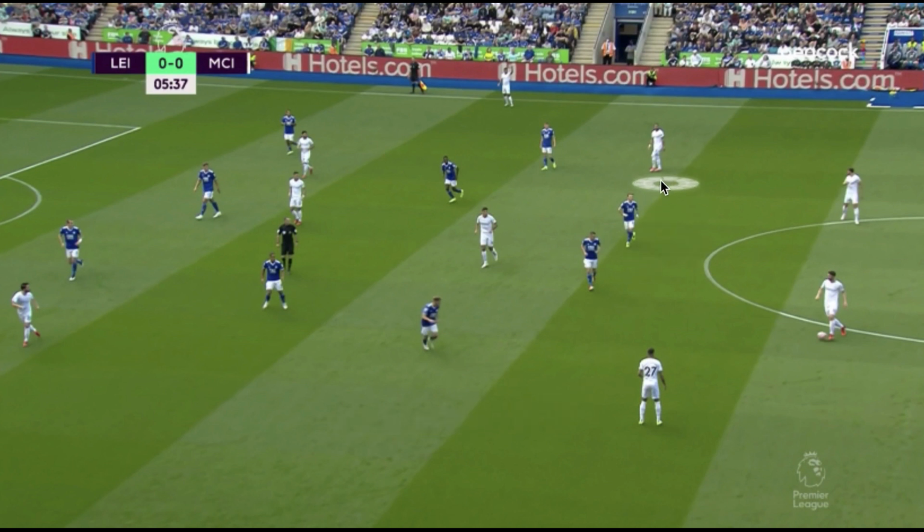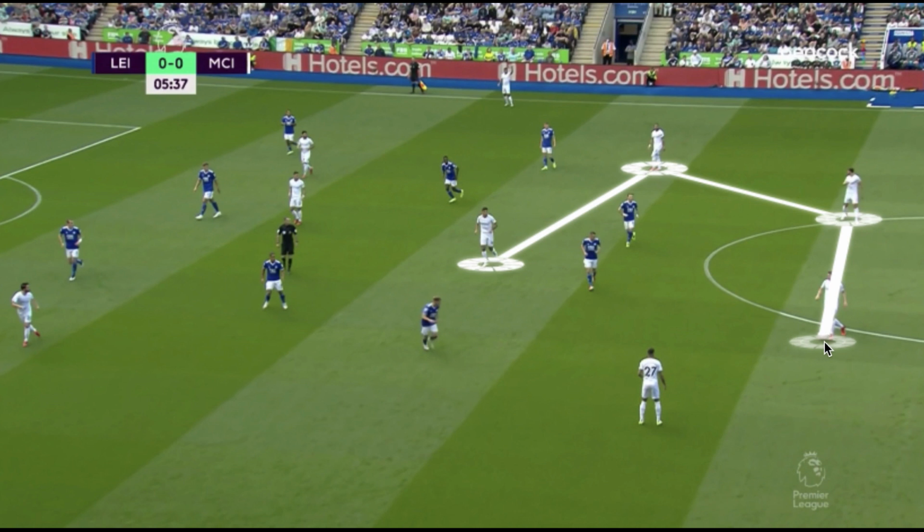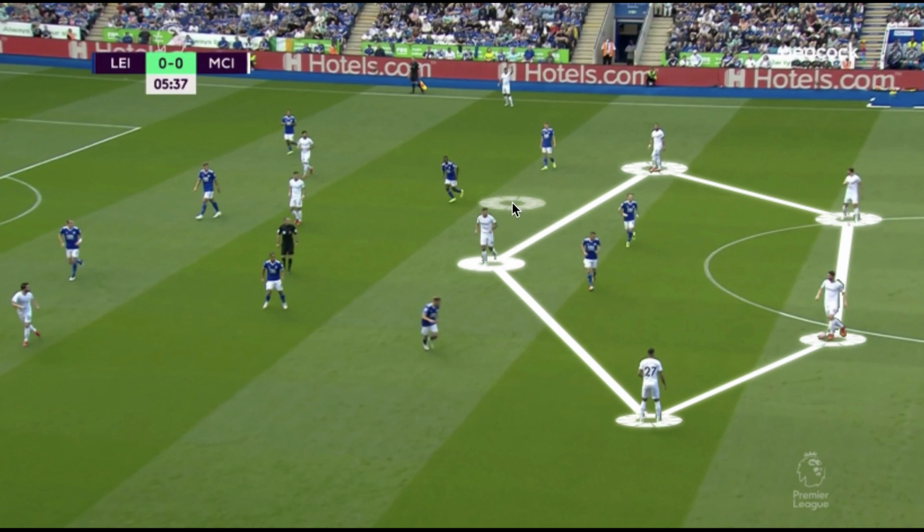So Manchester City built from the back using their typical structure that they've been going with all season in their first two lines of build-up. They go with two more narrow central defenders with two narrow fullbacks, primarily focusing their positioning on the half space as their starting point, and at the point is Rodri as the lone midfielder and the single pivot.